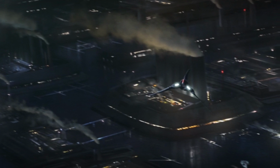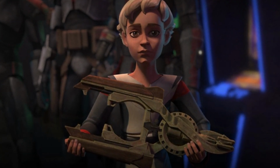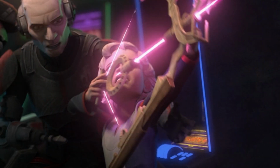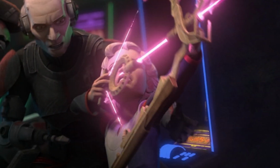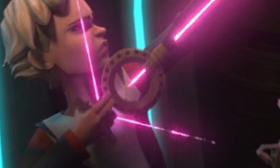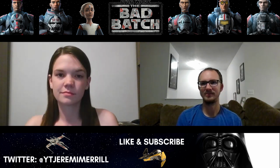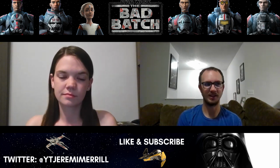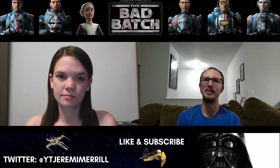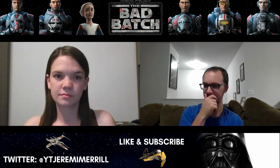So the Bad Batch takes off, and in the meantime, while they're on their way, Omega is seen practicing with her new bow, which is really nice. It's something we haven't seen before. It's interesting because the little piece on it, the circle part, kind of looks like the Inquisitor's lightsaber. So I don't exactly know what is actually in that gun, or bow and arrow, I should say. But yeah, she's learning how to shoot it and practicing.